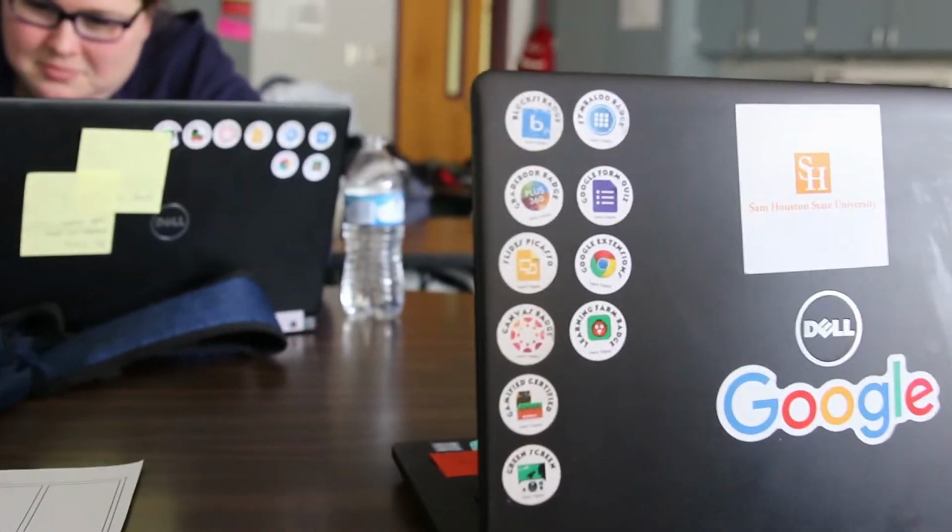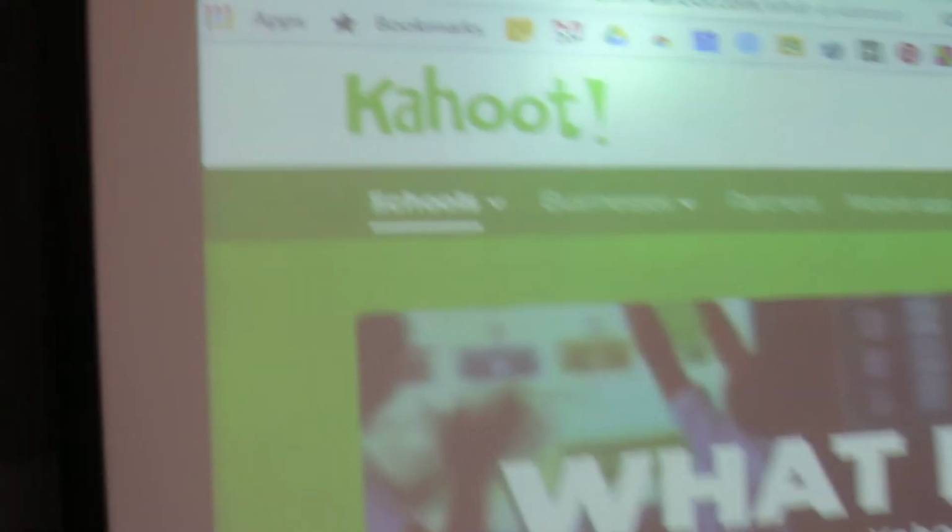I am putting on my badges that I've earned from coming to Teel's Tidbits. I love the stickers. So I've been able to implement the Teel's Tidbits into my room. We use Google Classroom almost daily. We do fun things like Kahoots. And my classroom technology is a learning tool, and it aids in their learning. It's not just technology for technology's sake.